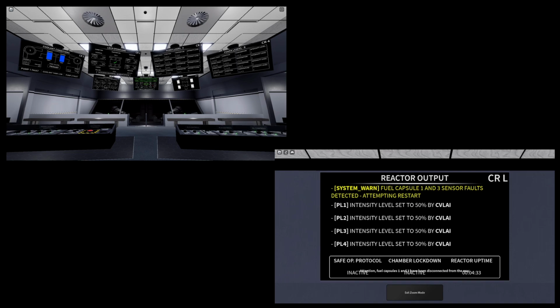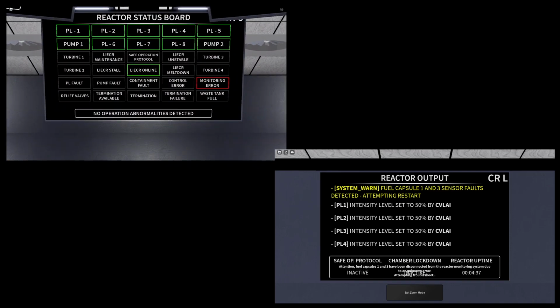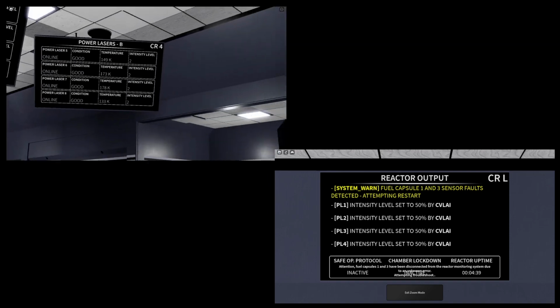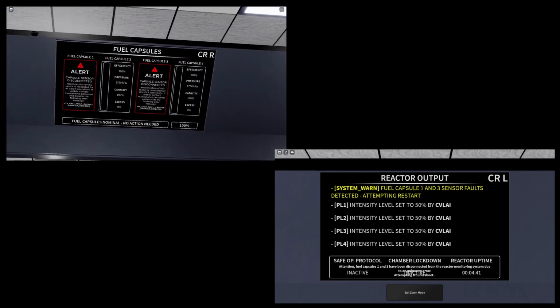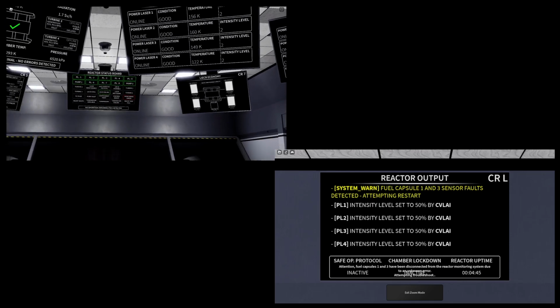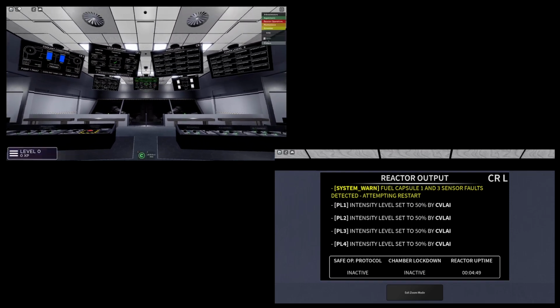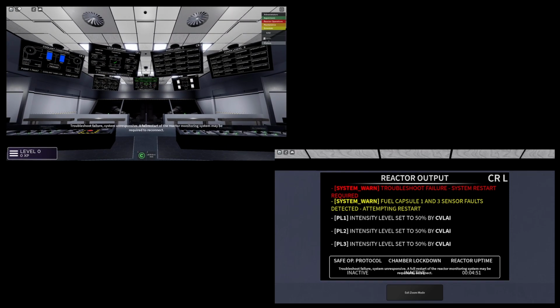Attention! Fuel capsules 1 and 3 have been disconnected from the reactor monitoring system due to an unknown error. Attempting troubleshoot. Troubleshoot failure. System unresponsive. A full restart of the reactor monitoring system may be required to reconnect.